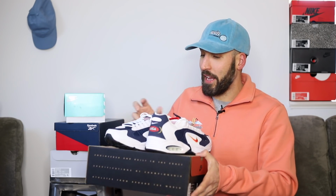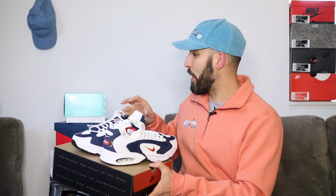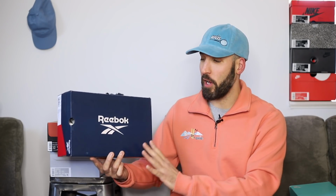Okay, where are we going next? I can't wait to wear these, by the way, as soon as the weather gets a little bit nicer. Let's get into a pair of Reeboks. This particular colorway caught my eye recently and I bought it immediately. 65 bucks. Hell of a deal right out of the gate. Without even being discounted, it's a great price.